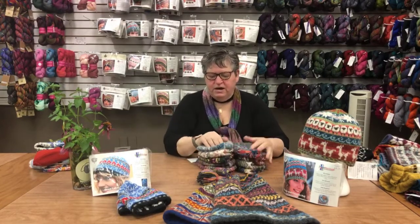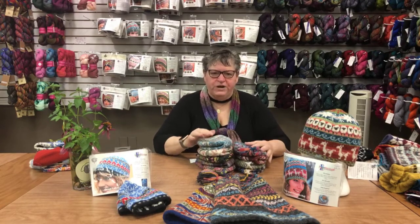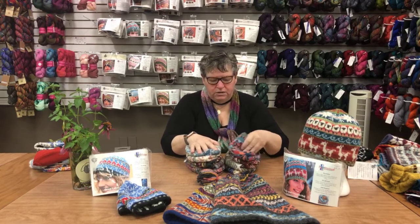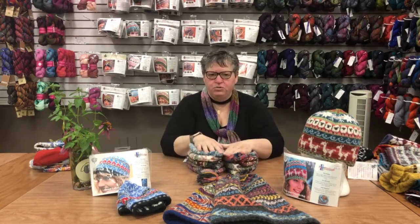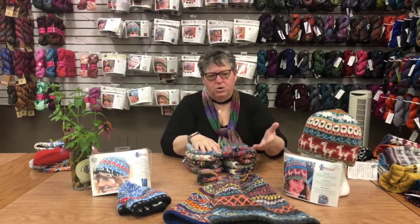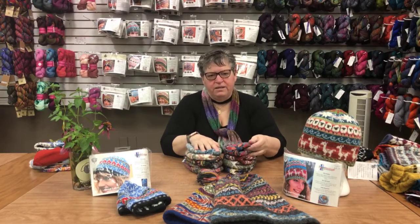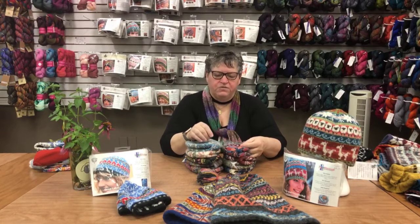Now we'll get to my designs that are true Fair Isle. They use Fair Isle patterns, and mostly all of these only have two colors in one row, or one color. Some rows are single and solid, but there aren't three colors, and the motifs come from the Fair Isle tradition.